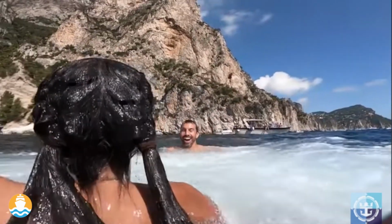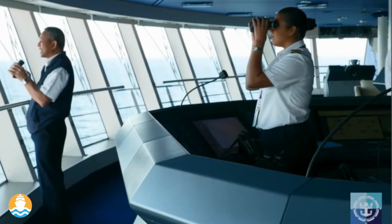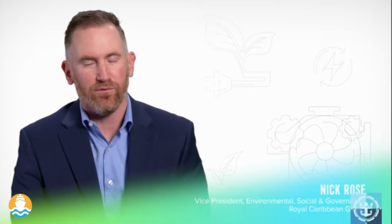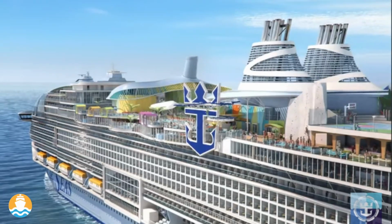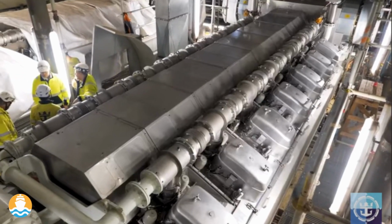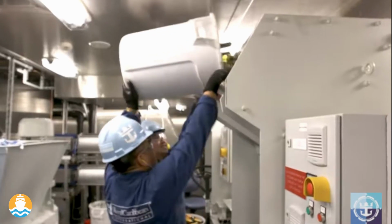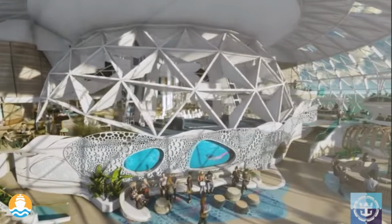The mantra's always been, how do we become better? Icon is the culmination of that. Everything we've learned over the time from energy efficiencies, waste handling techniques, all that is kind of culminated here of developing a platform that allows us to try new things and also still make sure that we're still delivering the best vacation possible. And it's not just in the engine room and the fuel that we're burning, but it's just in how we're producing water, how we're utilizing water, how we're better using the waste that is already produced on board to help power other things.